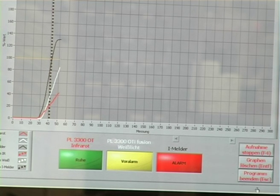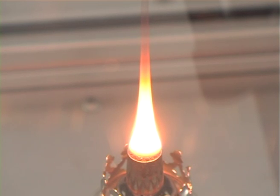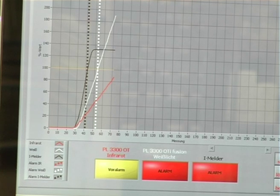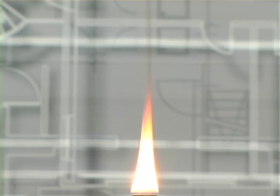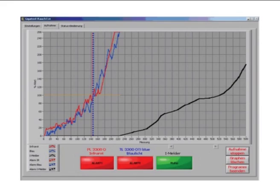Here, the detection behavior of an ionization detector, black, a traditional optical infrared detector, red, and of the PL3300 OTI Fusion, white, is shown. The OTI Fusion detected the small smoke particles typical of a petroleum fire almost as fast as the ionization detector, i.e. almost 5 times faster than the traditional optical detector.